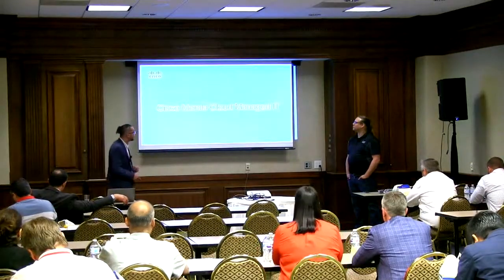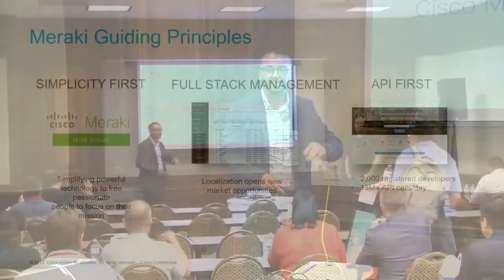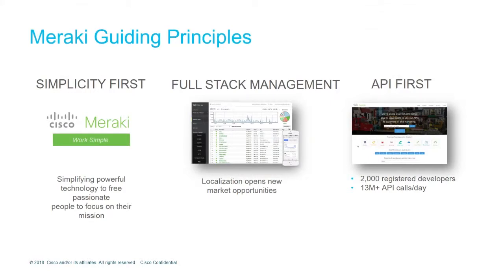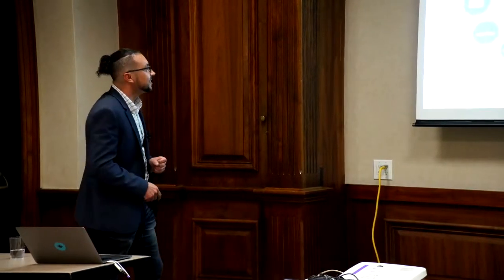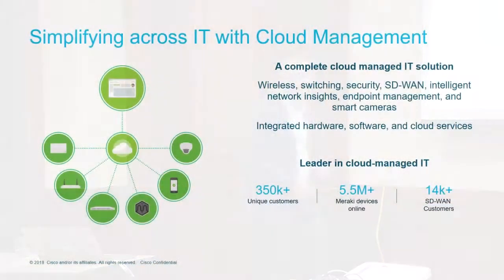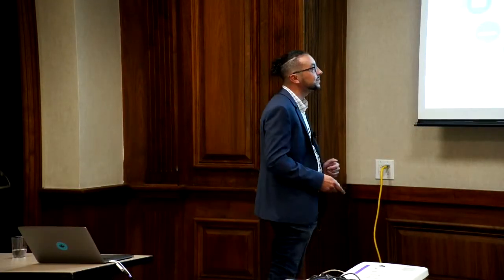So the first solution that we're gonna talk about today is the Cisco Meraki Cloud Managed IT. How many of you guys have Meraki deployed today or are looking to deploy Meraki? Awesome. Another big differentiator with Meraki is full stack management. That means we manage routers, switches, wireless APs, security cameras, and systems management. So we do endpoint protection on Meraki, all through the simplified dashboard. This is simplifying across all IT with cloud management. Again, the dashboard is gonna have the full stack. We have a very large customer base on Meraki, and that's the reason why it's been so successful.